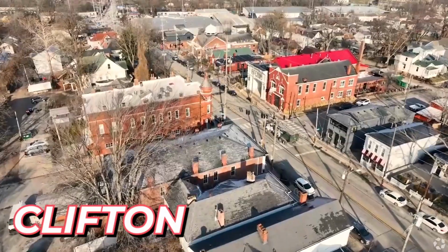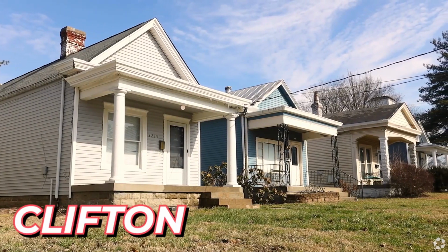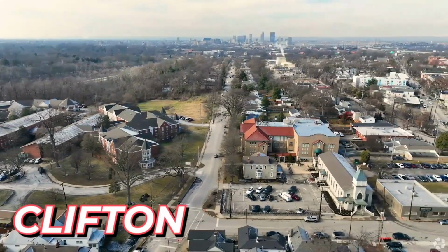And then lastly, you might want to check out the Clifton neighborhood. Again, that's going to be a bit of a lower price point. That's going to be an even more urban type environment, more feeling like you're in the city. You're actually closer to the city in Clifton. So if you're more of an urban city dweller person, then you are going to want to check out that Clifton neighborhood.